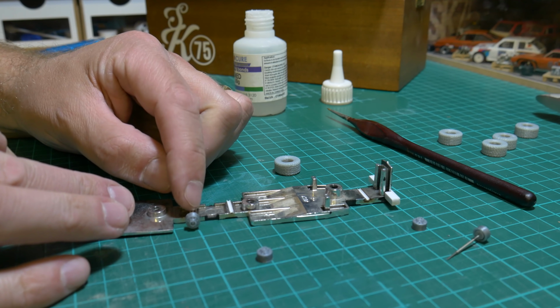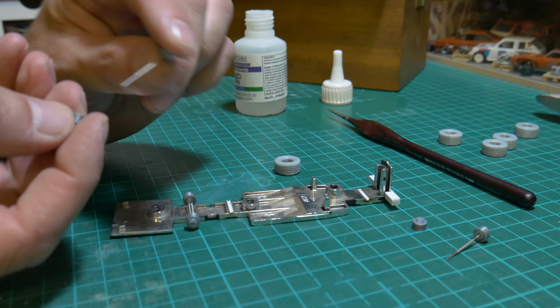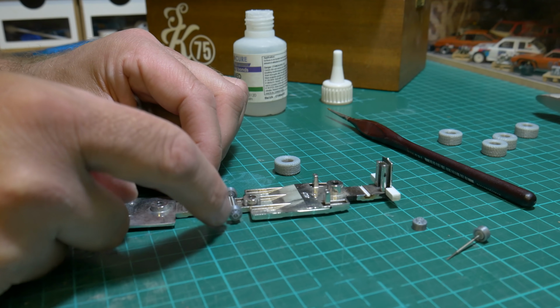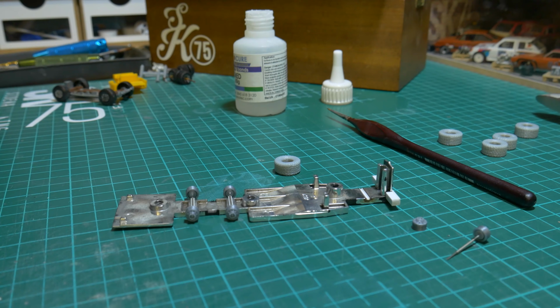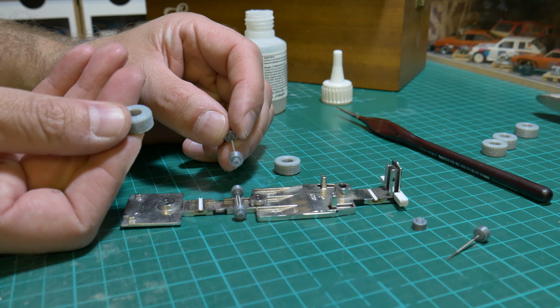I'm simply going to have the tube stuck to the little locator of this C section of the styrene, and then the stainless dress pin will run straight through the middle, enabling it to spin round, and I'll glue the wheels to it at either end, so it'll make a nice little roller.